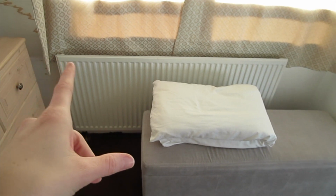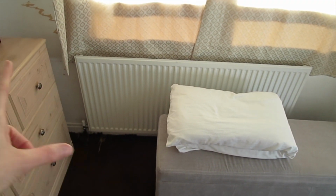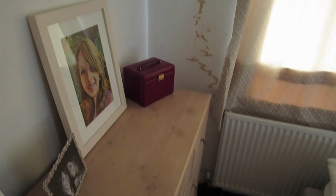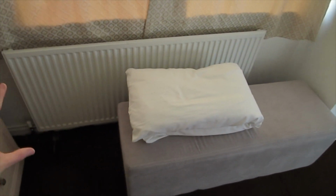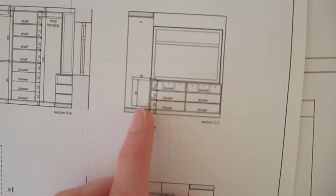There will be doors on here, so this room's going to be on its own basically, and that radiator is far too big for this little room. So I'm getting rid of the radiator, and on this wall I'm getting a nice tall modern radiator, having a little door on it to make it look nice. So once this radiator goes, I've then got all of this wall space. So if we look on the plan, this is what's going to happen.